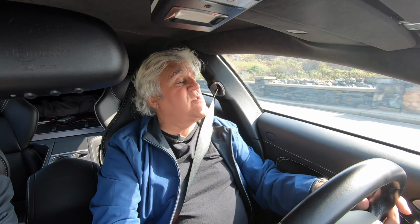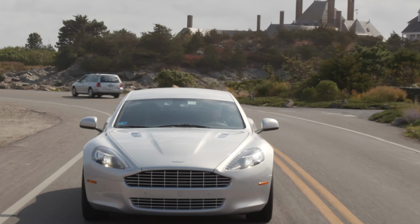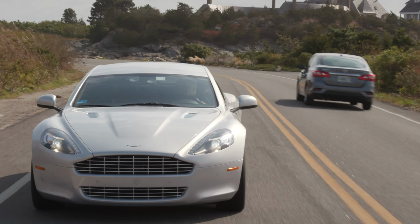And then someone said, how much is that? 470. Oh, that doesn't seem right. I mean, that's a tremendous amount of horsepower. Sure. And it handles like an Aston, and it's got normal road clearance. And these are wonderful cars.